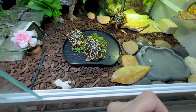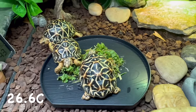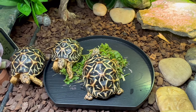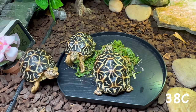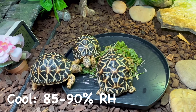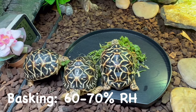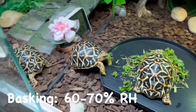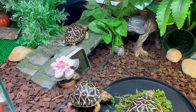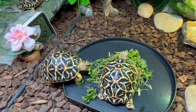Okay, so let's talk a bit about their setup. Their enclosure has a gradient of 80 degrees Fahrenheit from the cool side, getting warmer and warmer up to about 100 degrees Fahrenheit in the basking area. Their humidity also has a gradient of about 85 to 90% on the cool side, down to 60 to 70% in the basking area. Because the door is open, the temp and the humidity are currently down, but a few minutes after we close it, it should go back up to the correct parameters. So it's no problem.